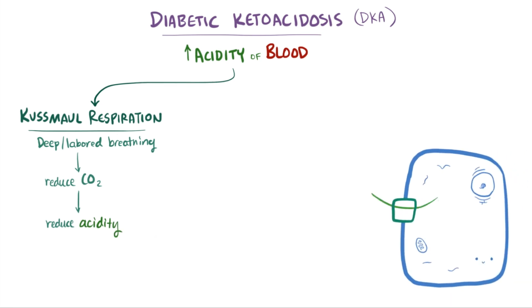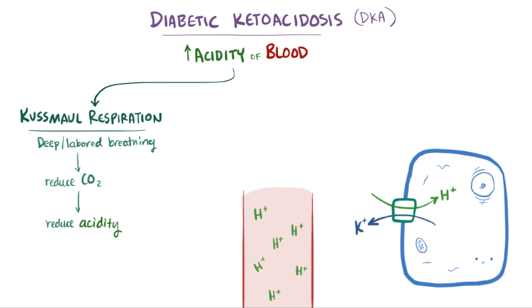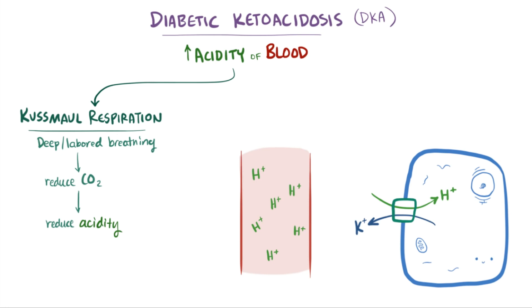Cells also have a transporter that exchanges hydrogen ions, or protons, H+, for potassium. When the blood gets acidic, it's by definition loaded with protons that get sent into the cells while potassium gets sent into the fluid outside the cells.